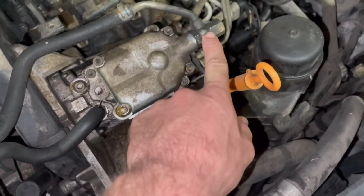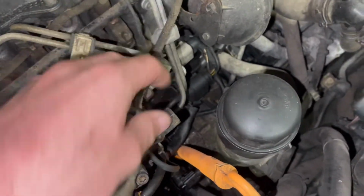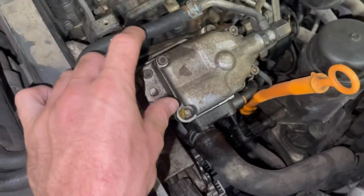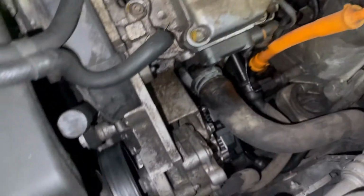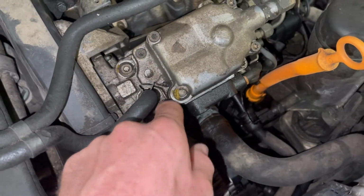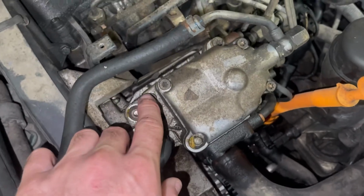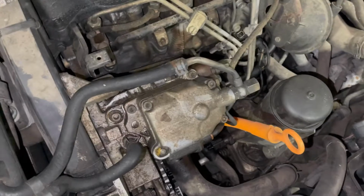But you take that line off there, which is your return line, and then this little rubber one. Take that off, and then you've got 4 bolts, 2 here, and the top comes off. And then you've got another 3. This one here runs all the way through both layers, but then you've got that one, and that one, and the bottom half comes off.